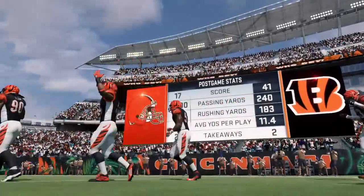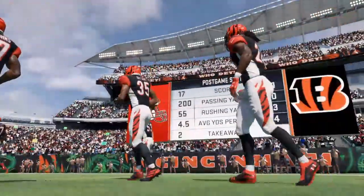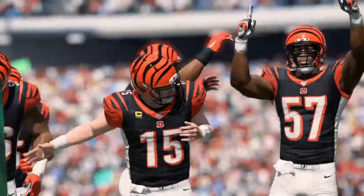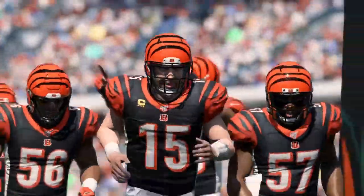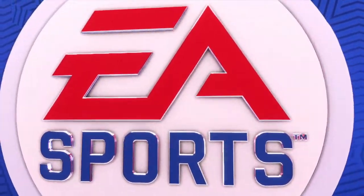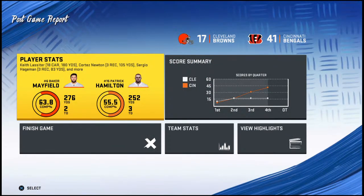So for the Bengals, their strong September has carried over to October as they move to 5-0. And they will hit the road next week for a date with the New Orleans Saints. Meanwhile, for Cleveland, they'll fall to 1-4 with a loss. And they'll get a chance to redeem themselves at home next week.